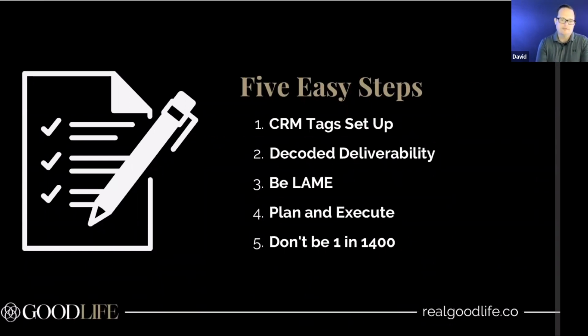And then number 5, this isn't really part of the process, but it's important to remember: don't be 1 in 1,400. What do I mean by that? Sharon told us, I think 4 or 5 weeks ago, that the average consumer gets 97 emails a day. We can round that to 100, and we know that's growing. If you're the agent sending a newsletter twice a month, you are trying to cut through 1,400 or 1,500 emails once every 2 weeks to get the attention of the people on your list.